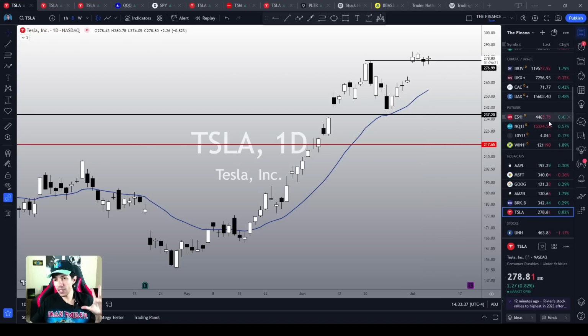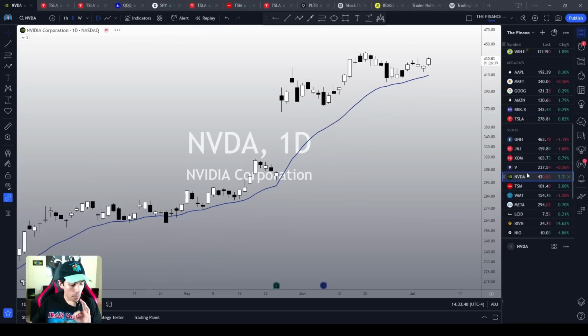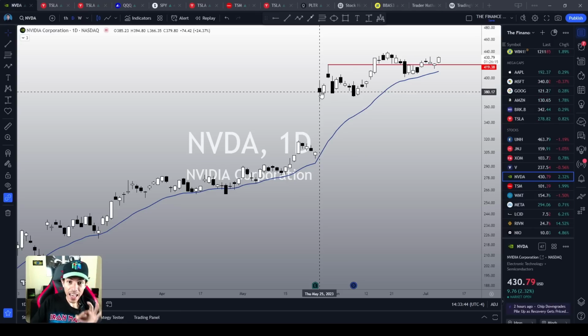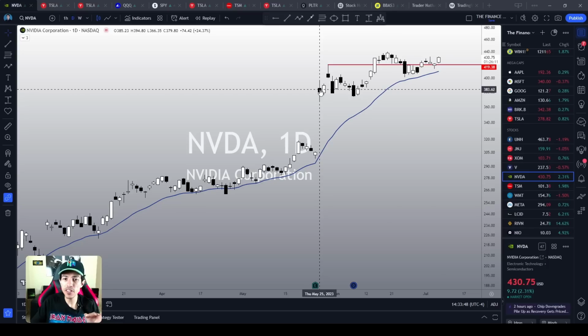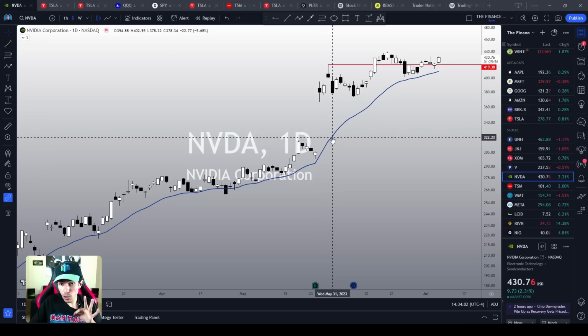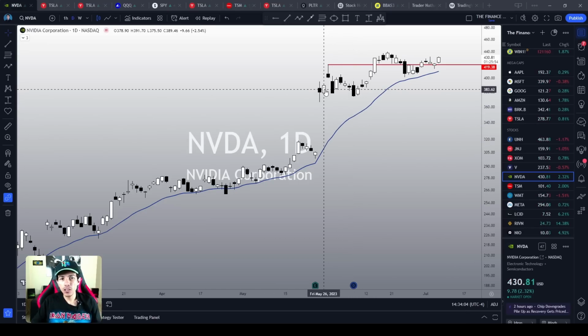This happened, for instance, on Nvidia, right? After reporting earnings, Nvidia did a monster gap over here. It went up nearly 30%, and then many people were saying, oh no, we gotta correct, right? Because the RSI is exploding, it is too high. We see a very insane monster gap over here. We are too far away from the 21 exponential moving average. We gotta correct, we gotta drop.